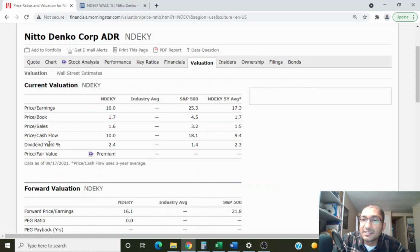And finally, the dividend yield. The company has a dividend yield of 2.4%, whereas S&P 500 is at 1.4%. So we can see that on all these valuation metrics, Nitto Denko is undervalued when compared to the S&P 500.